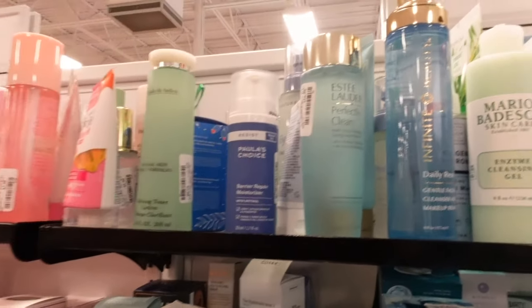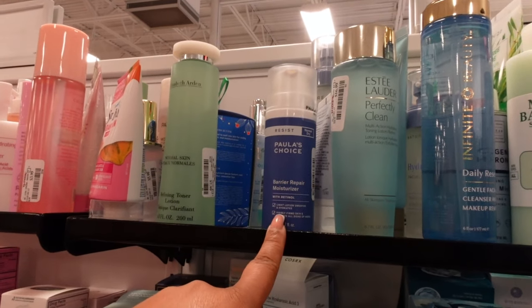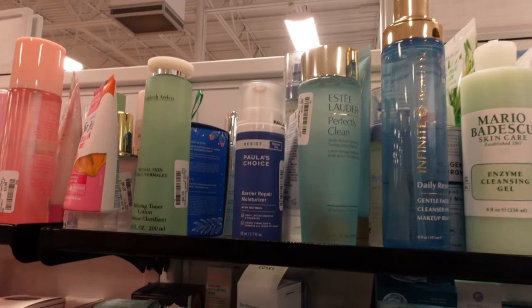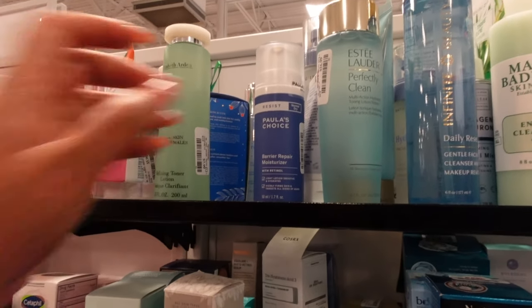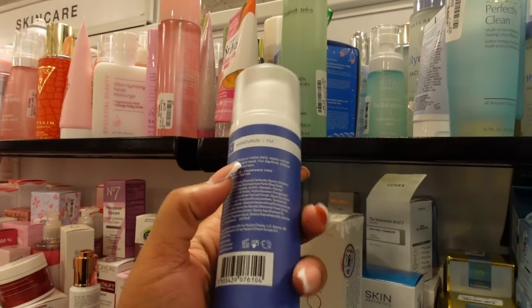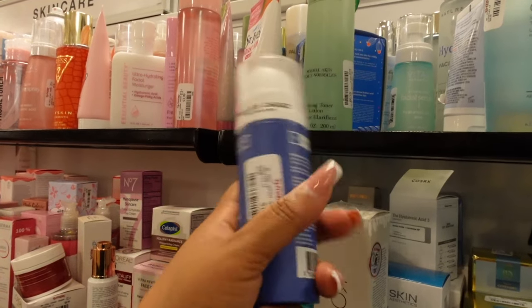What is this? Polish Choice. For normal to dry skin. This has retinol in here, a barrier repair moisturizer. It's like a light lotion that smooths and hydrates, and it visibly firms the skin and targets all signs of aging. You use this at night, obviously, because it has retinol in there, but it says apply once or twice daily and apply a small amount to the face and the neck.